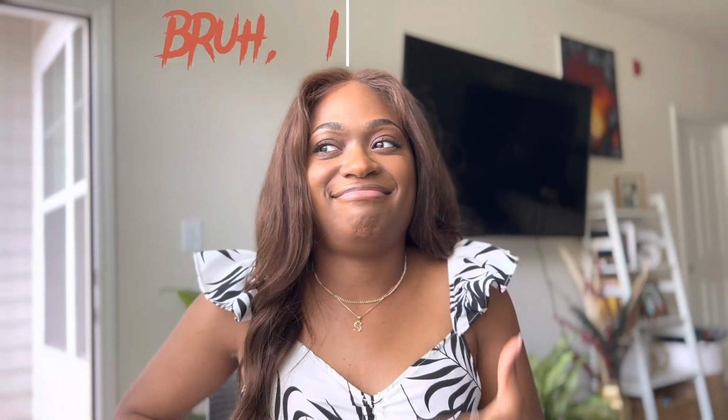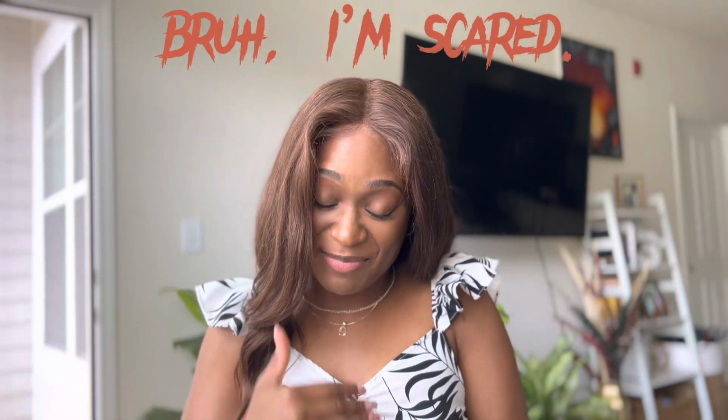So here's the scary part. I told her I need a stress ball because I'm in pain, my pain tolerance is trash. So I told her, can I please have a stress ball? And she didn't have one, but she gave me something to use in place of it. So I did have something.